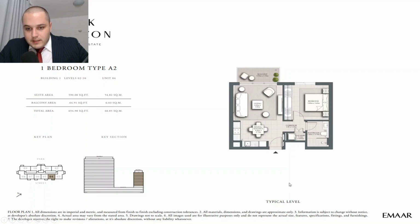So this is a typical unit. It has a laundry store here, which means a lot. You have one bathroom for this unit because you don't have such a huge size, which is generally developed. So the area is very well utilized.